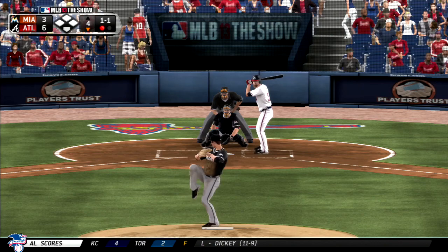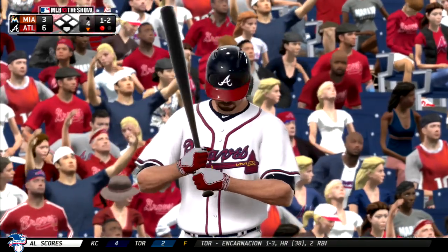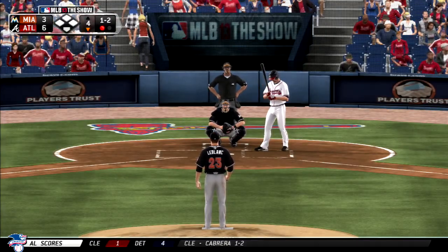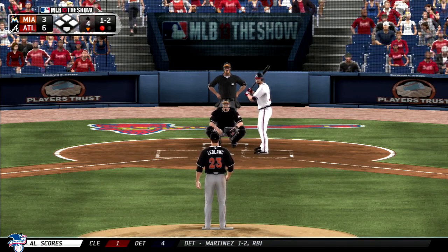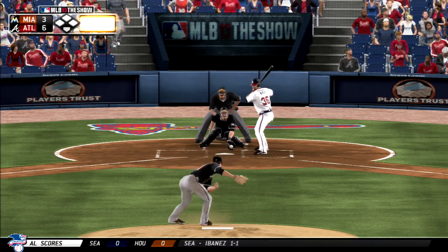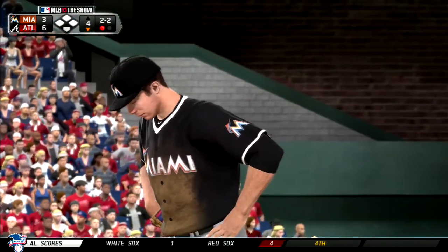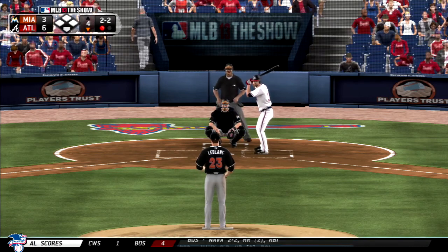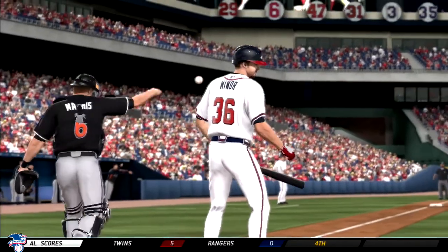Now here's the pitch. Right down the chute that time, 1-2. Hard to believe he let that one go. I mean, that was right on a platter for him. And the fastball easy to lay off that time, 2-2. Bases are empty, one man out. Swing and a miss on the changeup, and there are 2 gone.